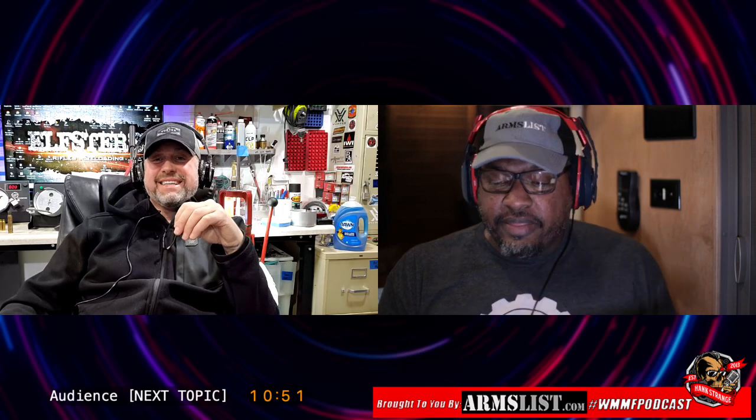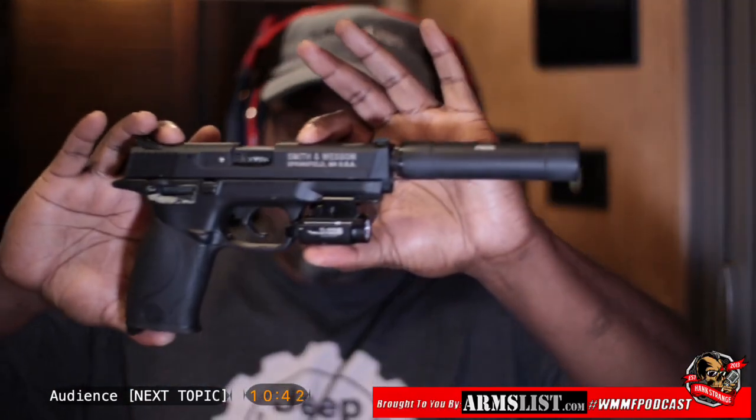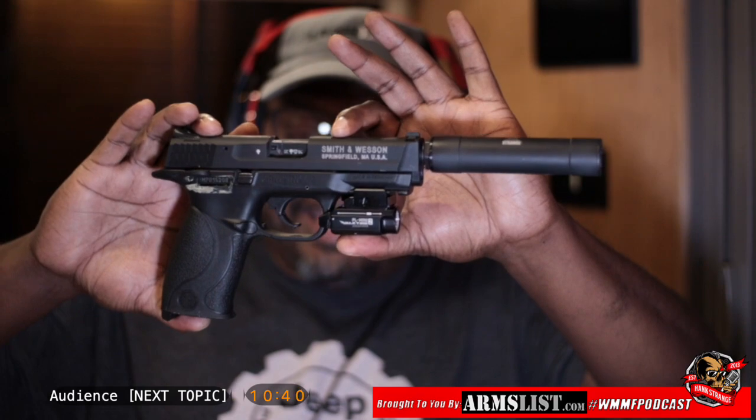So here, listen. The gun that I showed, we could still show off some more guns. The handgun that I was showing in the beginning of this. Check this out. Let me see if I can get it to focus. It's a Smith & Wesson M&P 22, and it has a threaded barrel on it. I threw all my focus off here, so let's see if we can get it to refocus.